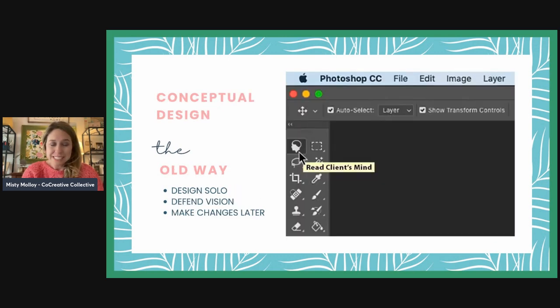All right, conceptual design. This is really where the Co-Creative Method starts to come into play. So the old way with the conceptual design process, you would design solo. I would pull together this initial conceptual design for them based on their questionnaires, inspiration images, anything of that sort. And then when I would meet with them, the goal would be to defend the vision, basically, telling them why I've put together what I put together, what makes sense about the design plan I've created. Almost, again, trying to sell them on their design instead of helping them to be involved in the process.